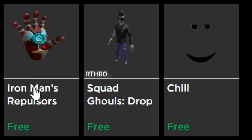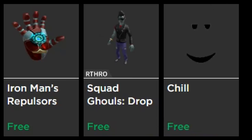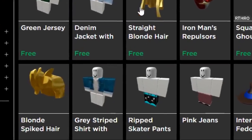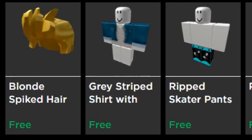Then you have Iron Man's repulsors, and fun fact, Thanos actually killed me. Squad ghouls, they thought that was a pun. I'm not even gonna entertain that one. And then you have still chill. Then you have the blonde spiked hair for the sibling of the straight blonde hair, or you can combine both to make a modern day combo. I don't know if people do that, but I would, I guess, if I was blonde and dumb.